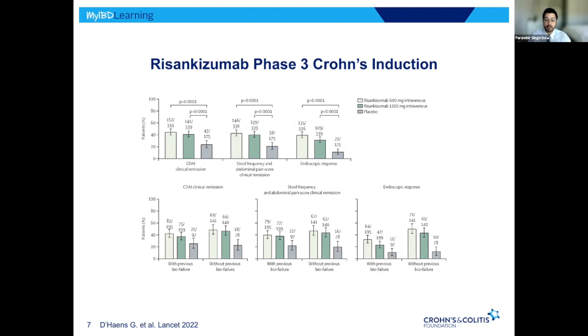Most notably, though, they broke down the stool frequency and abdominal pain scores, and this drug was shown to be efficacious for improving stool frequency and abdominal pain, which are probably the 2 symptoms that we hear most from patients as bothersome. And then endoscopic response for this, within 12 weeks, this drug was healing the colon and healing the bowel in almost 40% of patients, which was actually higher than we were expecting to have such a response within just 12 weeks of treatment.